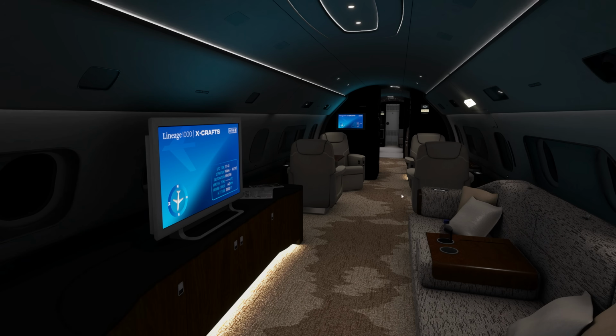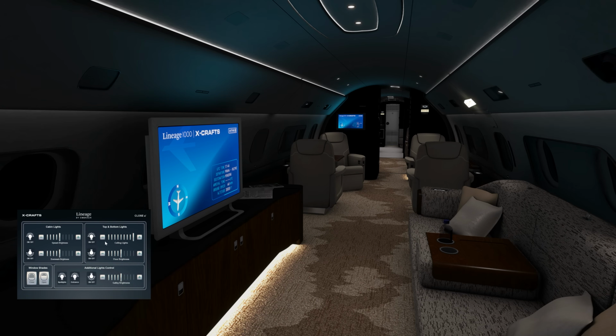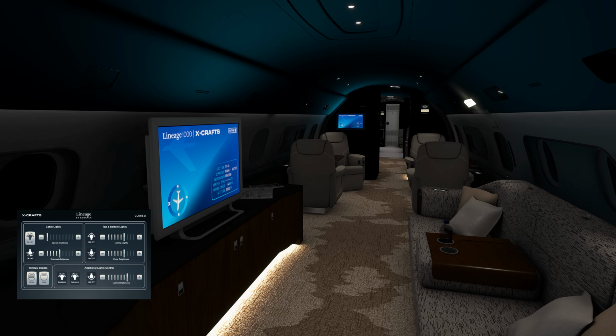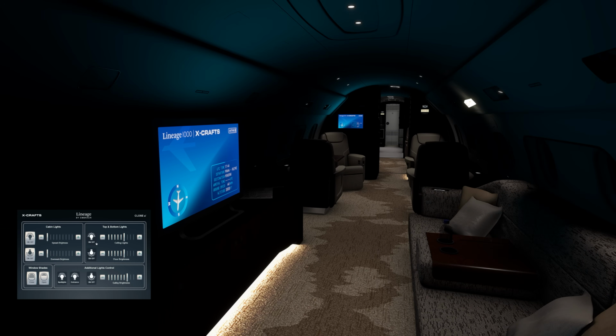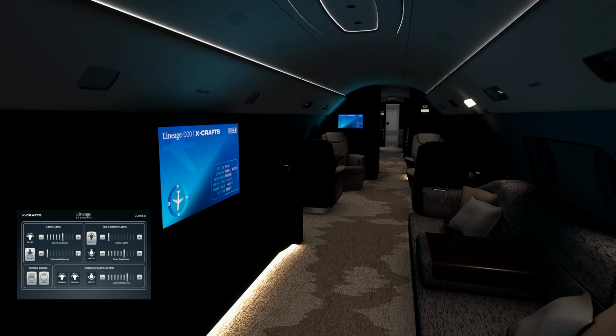So we can also use the control panel that we looked at initially. That's in the galley. If we bring it up, we can move it to the side. You can now use this panel to control all of the lights individually. You can dim them, you can turn them on, off. You can change the floor. You can even turn off the lights in the galley. You can change the upwash and downwash. So you really have complete control of the cabin lighting.